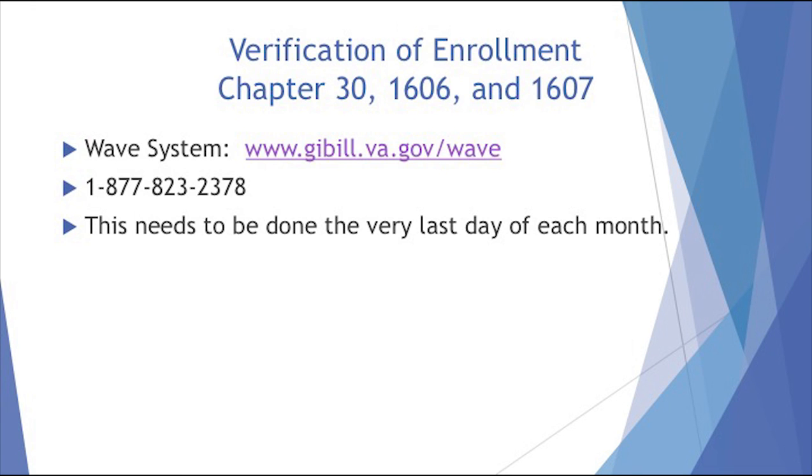For Chapters 30, 1606, and 1607, you have to verify your enrollment on the last calendar day of each month. We've included the website that you can go to do that, also the toll-free number. Remember, this has to be done the last calendar day of each month.